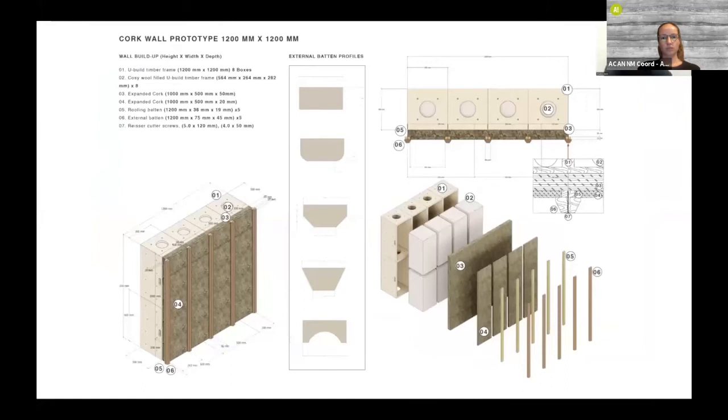Next one I'm going to show you, jumping around a bit, is something that Studio Bark was working on. This is for a paragraph 80 home, an exceptional house in the countryside. This was a prototype looking at whether we could use the new build system without a membrane. You can see the build up here. We've got the new build boxes, the insulation, then two layers of cork overlapped, and then battens and a covering strip. The idea here is that you would read the vertical battens and the cork as inlays.